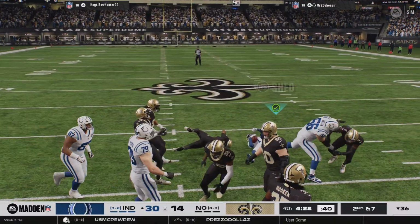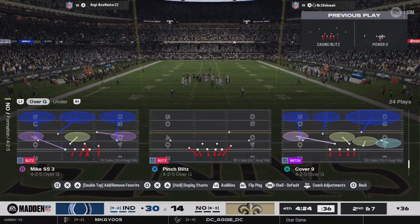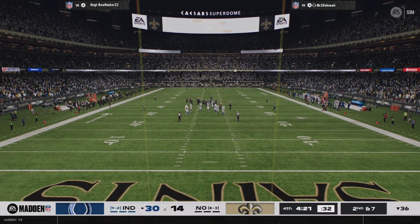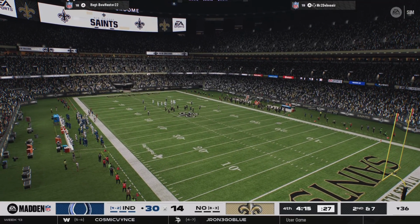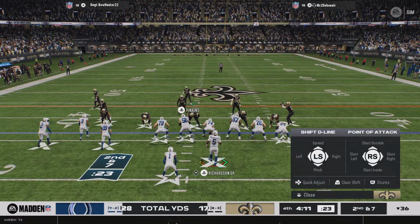Right up the gut. And he sneaks this through the middle, maybe a gain of 2. That's the kind of yardage it's not going to kill this drive on the first play, but it does put you a little bit behind schedule. Now 2nd down becomes critical because nobody wants a 3-and-out. After the 3-yard pickup, it's 2nd and 7.